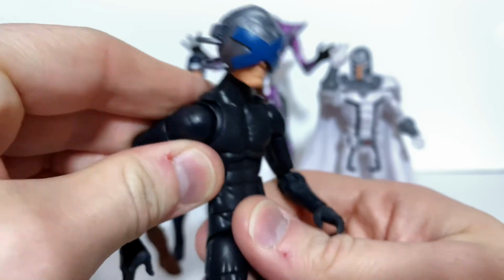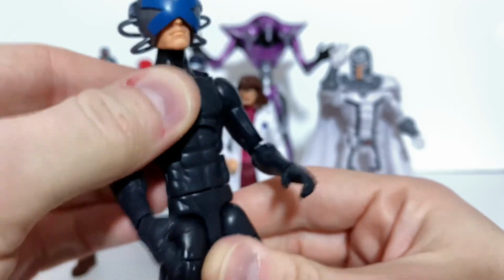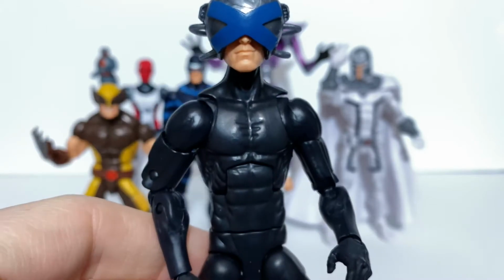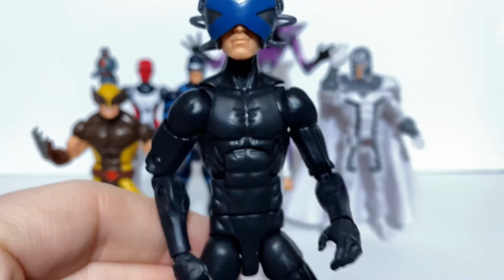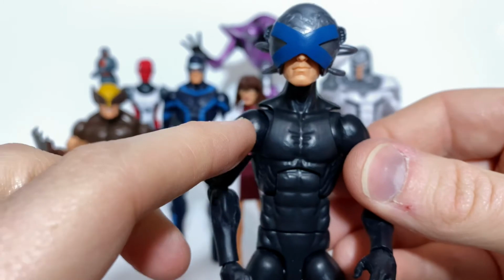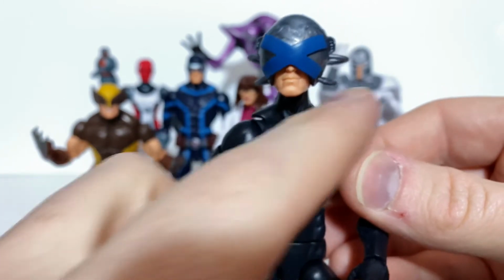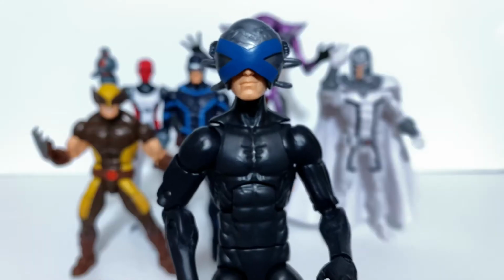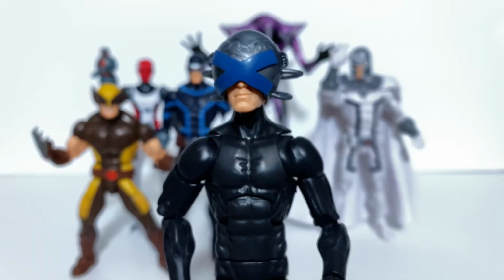Even some of the articulation isn't as useful as I thought it would be. I can't get this to go forward as much as I would like. So there's a few different technical issues holding it up. Also in the comics, there's a couple of details they left out. In the comics, he has kind of like a line that goes down through here, like blue lines. I think that's the least they could have done, to have varied him up just a little bit and made him a little more interesting.